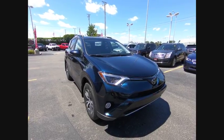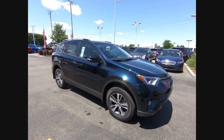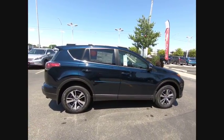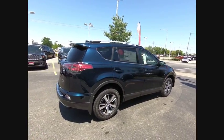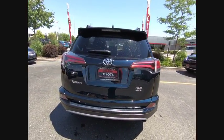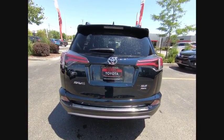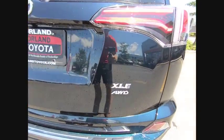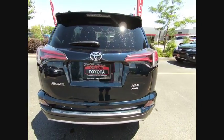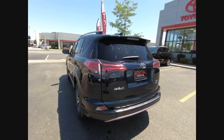The 2018 RAV4. The RAV4 is one of the most fuel-efficient SUVs in its class. Versatile and efficient, RAV4 mixes the comfort and drivability of a sedan with the benefits of an SUV. This highly evolved, well-packaged crossover SUV lets you have it all and is priced below $30,000. This vehicle has less than 100 miles.